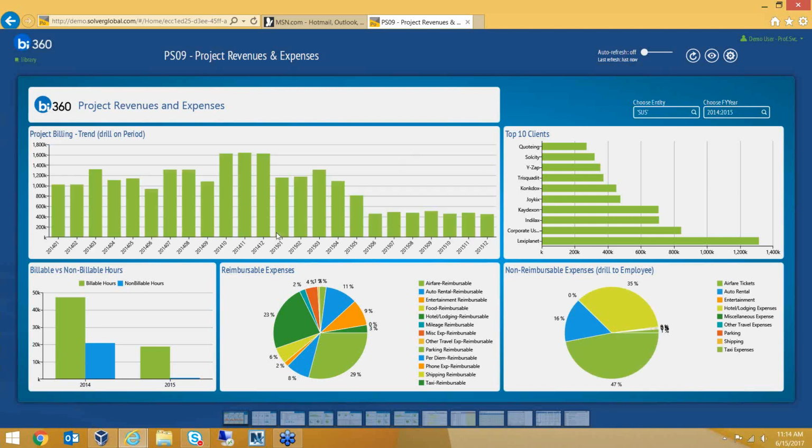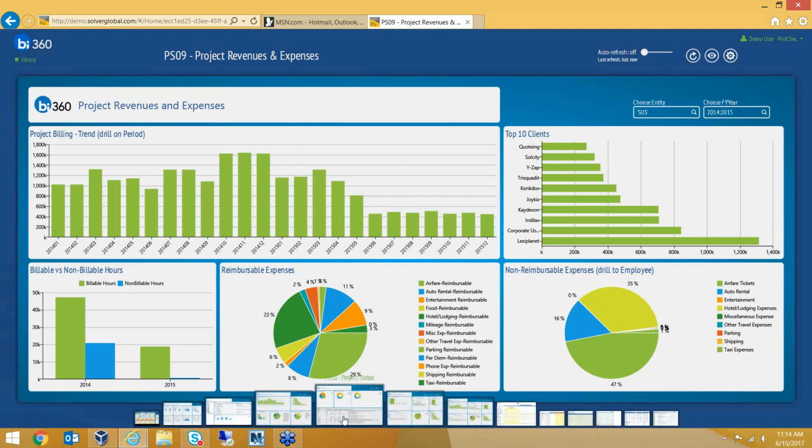All right, so again, just different ways of capturing whatever information it is. So the idea with these dashboards is as long as you have access to the data, whether it's sitting in SL or it's in any of the data sources that you bring into the data warehouse, you can create dashboards against it.